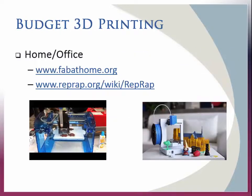As previously mentioned, there are also budget 3D printers that can be built in your home or office for somewhere near $1,000. Some of the websites, as mentioned here, actually will guide you through building this printer.